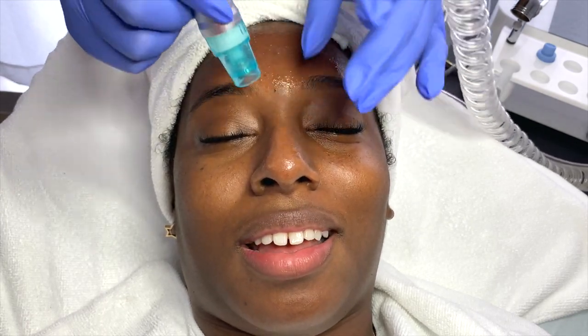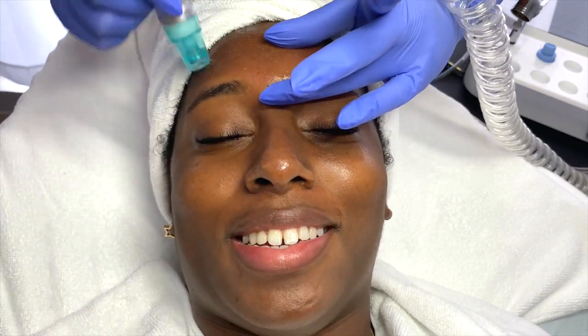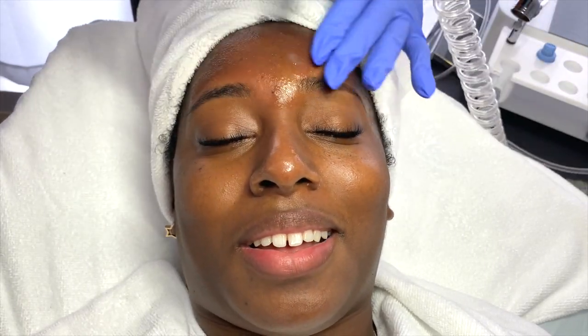The machine that I'm using is from the company called DermaJem. It is the Anema Element Hydrodermabrasion and Oxygen Infusion Machine, and it's currently retailed at $3,400. It comes with all the tips, and the solutions and serums are sold separately.